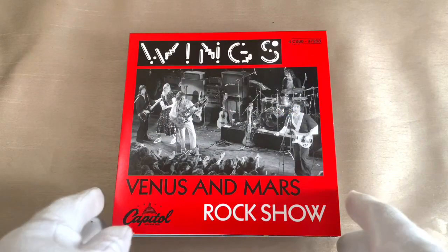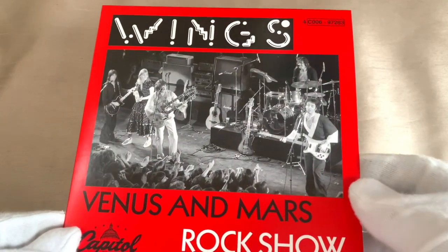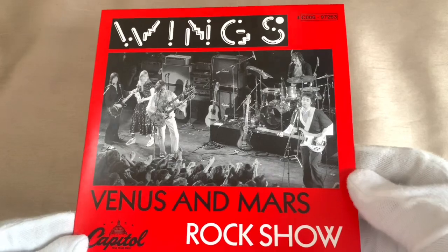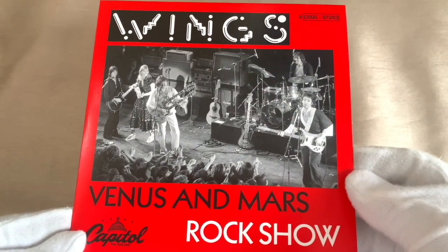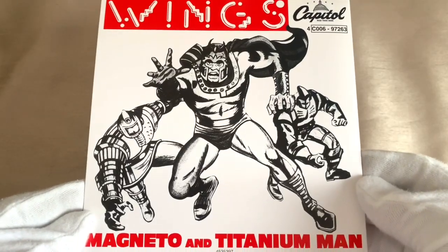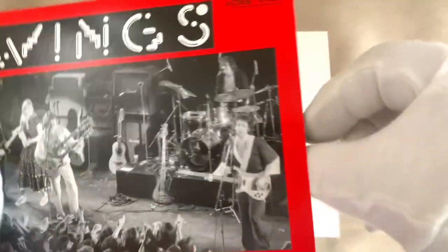On to Venus and Mars, Rockshow, and this particular picture sleeve from Belgium. Great picture sleeve, this one, really like this one. Got a live shot of the guys there. And on the back, of course, Magneto and Titanium Man. Brilliant picture sleeve, this one.